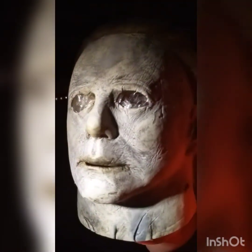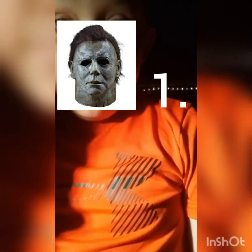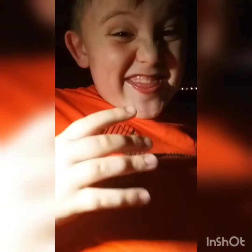So, revolutionary for its time. Finally, coming in first place, the best Michael Myers mask ever, in my opinion, Halloween 2018, James Jude Courtney mask. This is the definition of a good mask. So, yeah, I think that's gonna end my ranking.